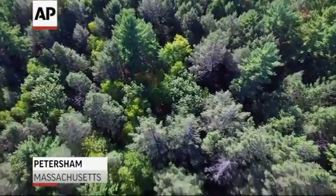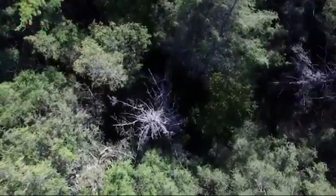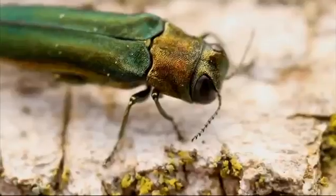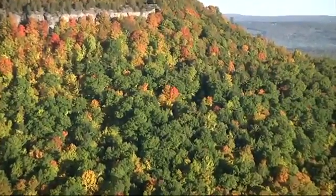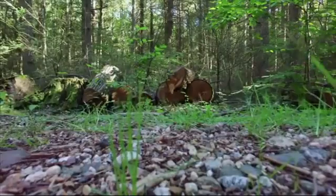The toll on the nation's sprawling forests is readily apparent, though the culprit is not always visible. Invasive insects like the southern pine beetle and the emerald ash borer are attacking trees from the northeast to California to Florida. One study found almost 2/3 of U.S. woodlands will be at risk by 2027, causing a multi-billion-dollar problem.